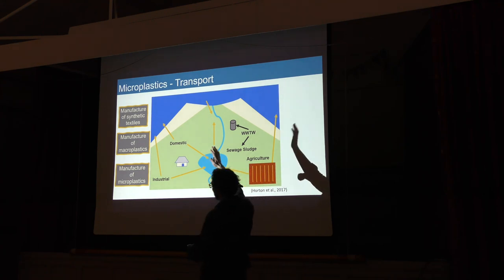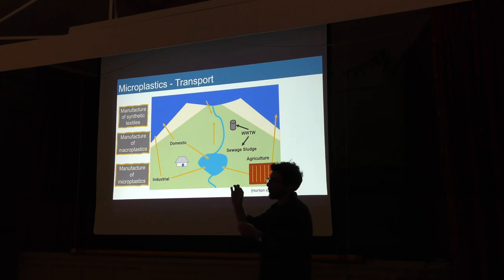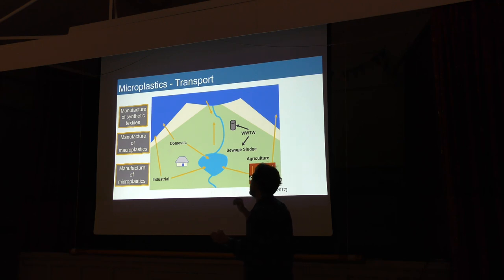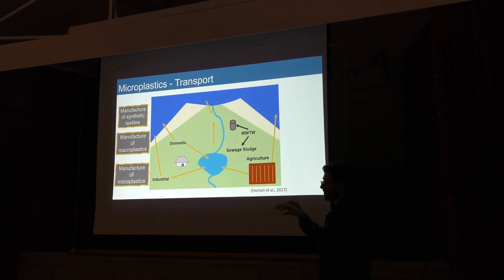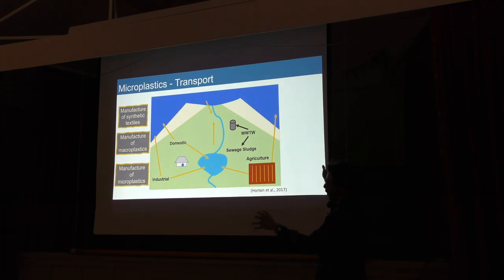So we'll manufacture textile clothing, we'll manufacture bigger plastics, or there are some of these small microbeads, we'll manufacture those as well. And they break down in the environment, we've got all of these mechanical damages and UV aging happening, and in that time, they're breaking down into microplastics and they're transported all over the shop.